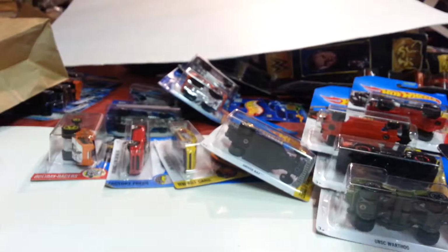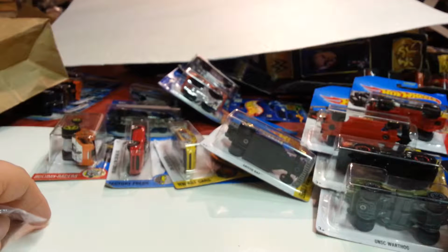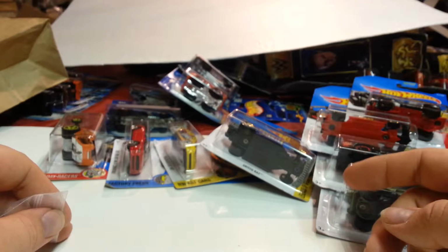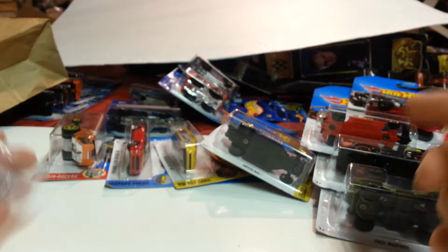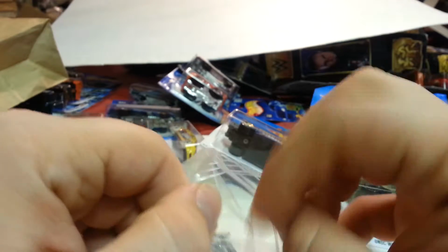I did hit a flea market in the area, but I didn't find anything. The guy, I guess, jacked up his prices. I don't know how many people actually buy from him, but it used to be $1, now it's $2, and most of the stuff I kind of had. And I usually just buy them at $1 because I can find them real cheap. Unless it's like a treasure hunt, then it would be probably worth it.